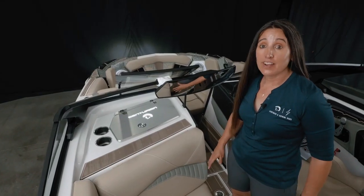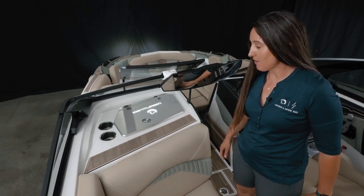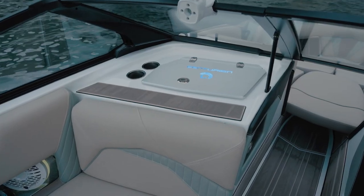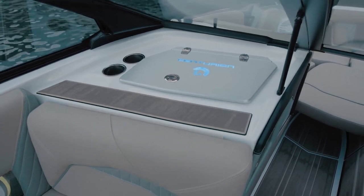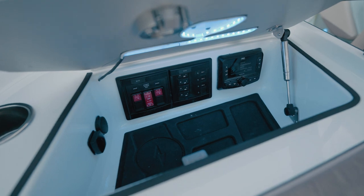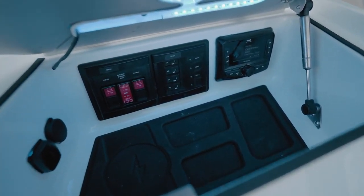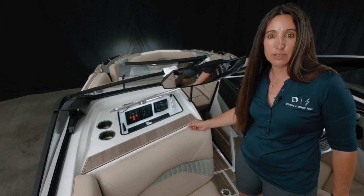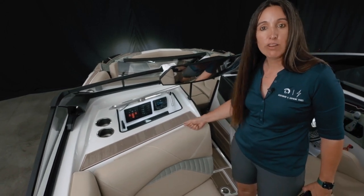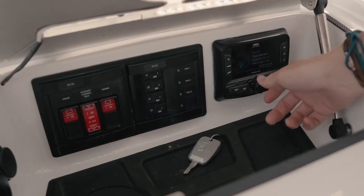There are a ton of new standard features for 2024 model year, especially in the FIs. A lot of them are in the glove box. Ready? Let's check it out. So we have a new standard stereo system, and this stereo system is a Wet Sounds stereo. And you'll notice that there's just the face of the stereos because it's a black box system. It's called the Backbone Ecosystem from Wet Sounds, and it gives you access to the stereo from the glove box.